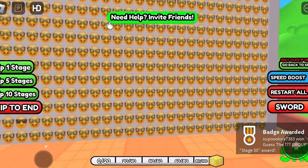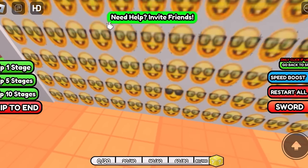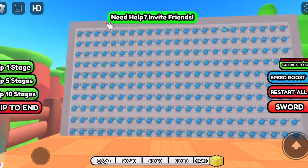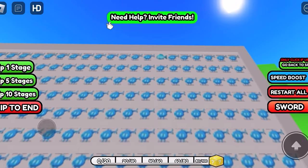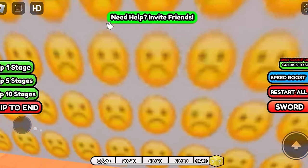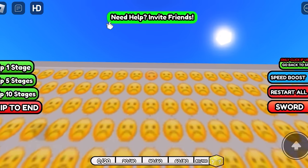You all look so cool. I love your glasses. But this one right here, this one's sunglasses. Wow. It's like saying no to the sun. Blue helicopter, helicopter, helicopter. Fish. Why are you all so sad? No, be happy. Turn your frown upside down. I think one of these is gonna have a frown upside down. Yep, I see it. It's right there.